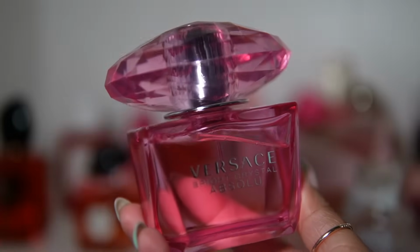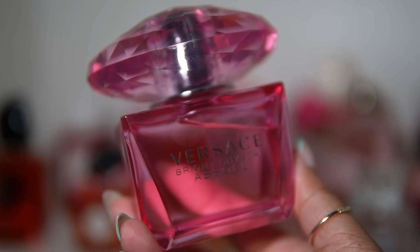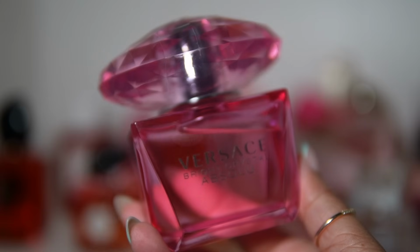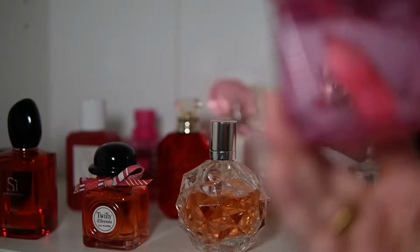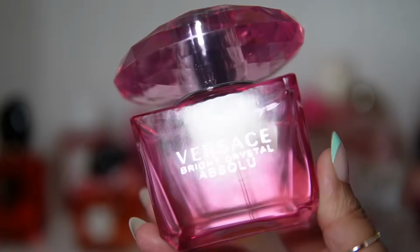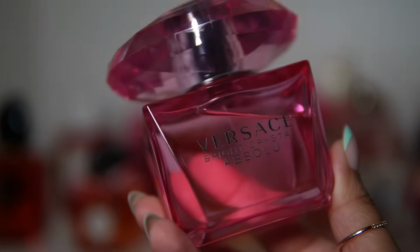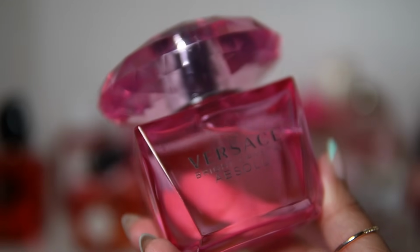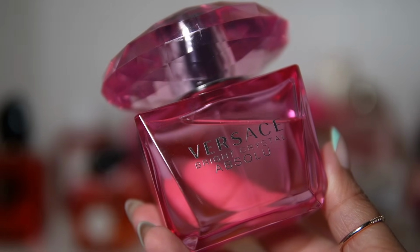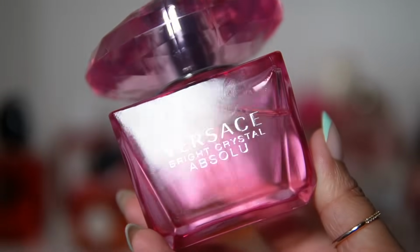This is one that I have been wearing a lot, I have been loving, but I feel like I do need to wear it more to be able to give an even better review. But I do think it's very, very girly and just really nice. I love this one. I would even wear this around the house, to bed, on a casual day. You could wear it every day with jeans and a t-shirt. It's just really nice, and year round as well, but spring and summer I think would be really beautiful to wear this perfume.